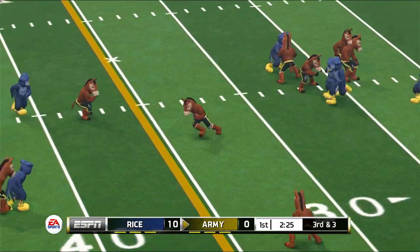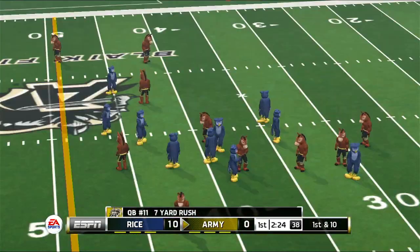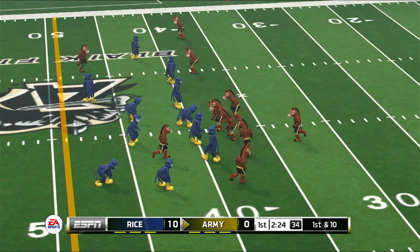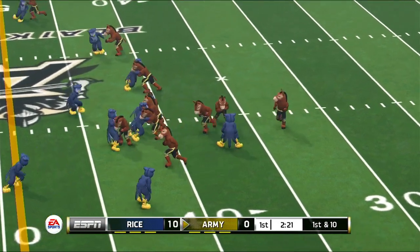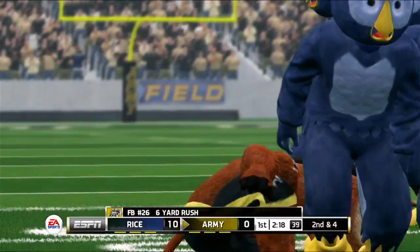He's scrambling. There he goes. They'll bring him down at about the 39-yard line. Very effective play calling in a third down situation. It's plays like that you need to win ball games. Convert on third down. And he's tackled after positive yardage.